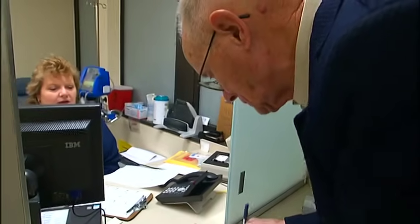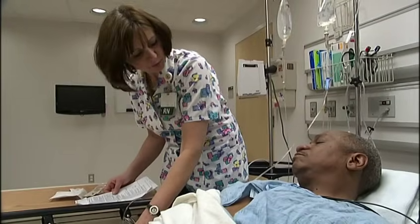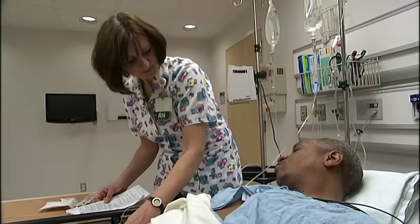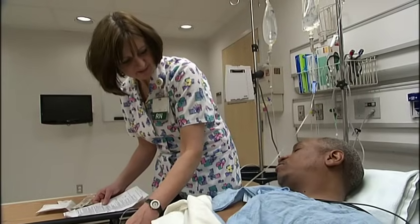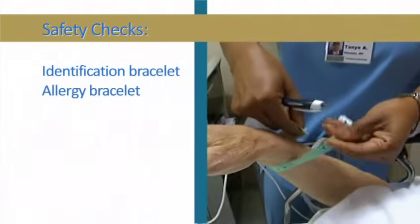When you get to the hospital, an identification bracelet with your name and the hospital number will be placed on your wrist. Can you tell me your name and date of birth? Your ID should be checked by the healthcare team before providing any procedures or giving you medication. 10, 15, 55. Okay, great. If you have allergies, you will also get an allergy alert bracelet.